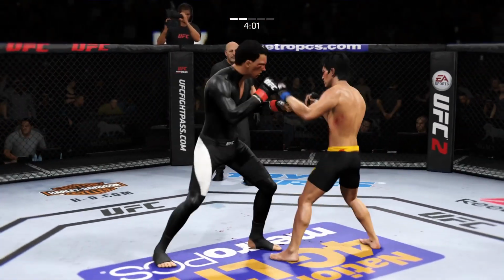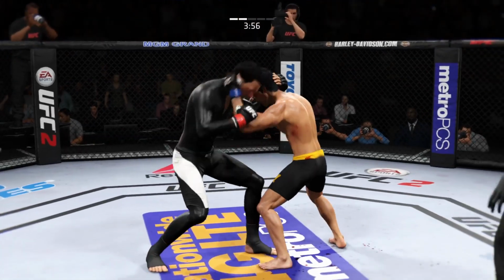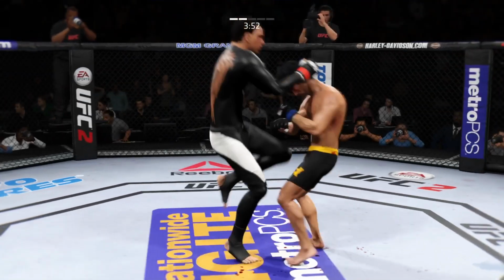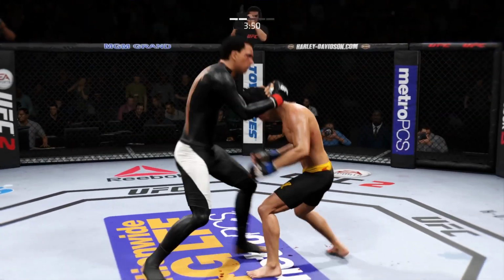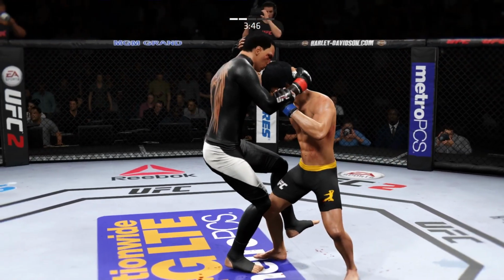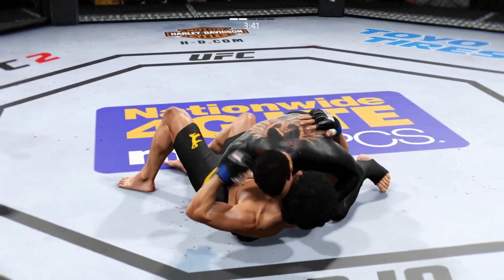Blood with the left. They are exchanging here, Mike. That's a punishing hook from the clinch. He can do damage from this Muay Thai plum clinch. Blood with a good left hook to the body. He trips, boom, got him to the ground. Nicely done.